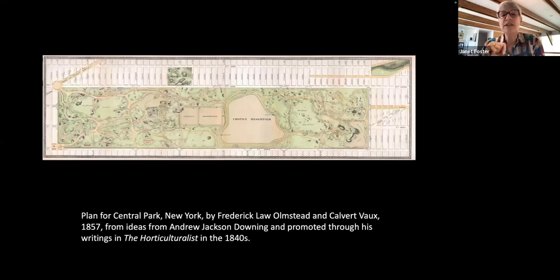Before his death, though, Downing, whose real passion was landscape, had been lobbying that the United States needed to have better parks. It was fine that people had big yards, but it wasn't the same as a designed public park. And he really had the ear of a number of people in New York City, including Horace Greeley, who had the newspaper, to say we should be lobbying for a central park in New York City. And indeed, that came to fruition, and it was Frederick Law Olmsted and his former partner Calvert Vaux who ended up winning the competition design and designing Central Park, using ideas, though, that Andrew Jackson Downing had promoted for years through Horticulturalist and some of his other writings. So this is very much a landscape legacy of Downing, carried out by Vaux.